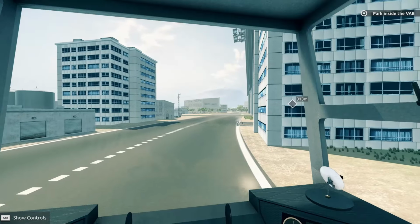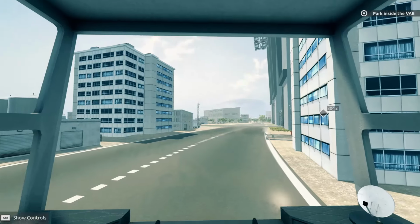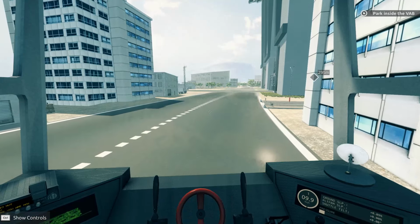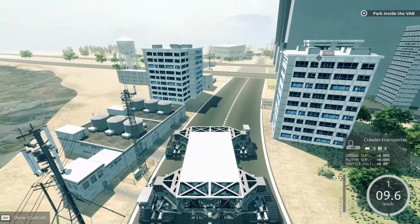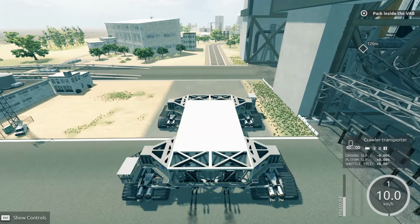You can tell it's NASA. I've got my own little built-in satellite dish inside the cab. Look at it. This is fantastic. I'm loving it. Oh, 295. We're getting there. Okay, here we are. We're coming up on the VAB that we need to park inside.